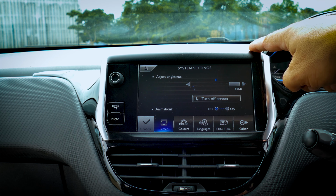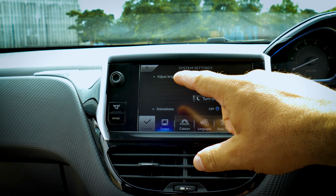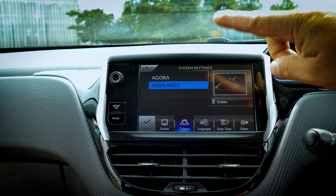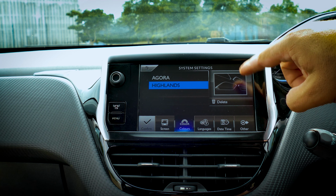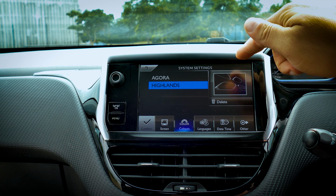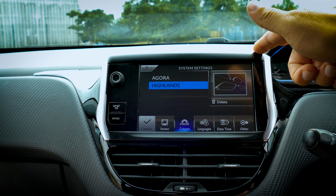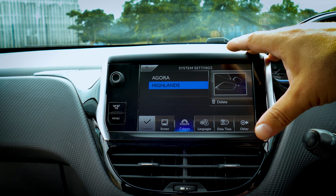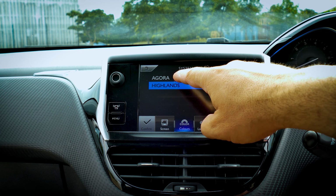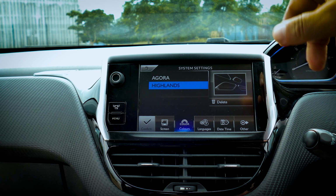If we go into the system, we have the screen where we can adjust the brightness of the screen. Right here in colors, we have Agora and Highlands. These are the themes that this infotainment system has. Now, I've played with them a little bit. I'm not going to go through that again, because it takes a while to change them back, and I'm not going to waste your time and my time by doing that. But this car has two themes for the infotainment system.